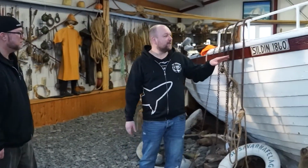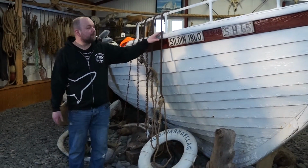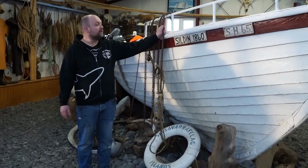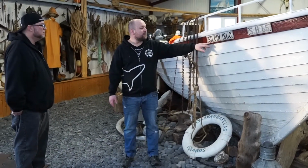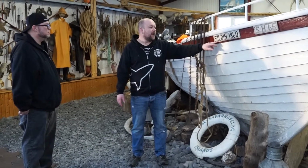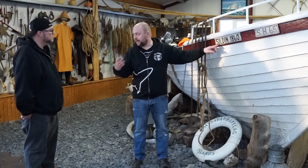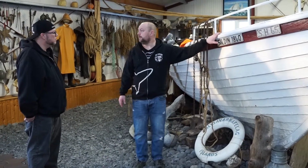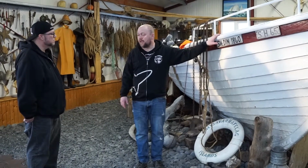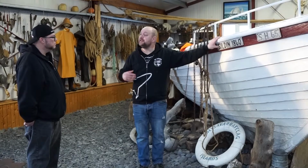We are standing here at my grandfather's shark fishing boat. This boat is very old. It was first registered in 1860, and the name of the boat is Síldin. And Síldin in English would be herring. This boat has been inside the museum now for around 18 years. And before this boat came inside here, this was the oldest boat in Iceland that was still in use.